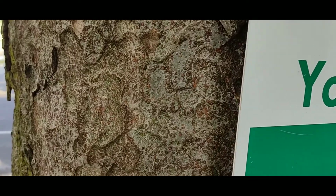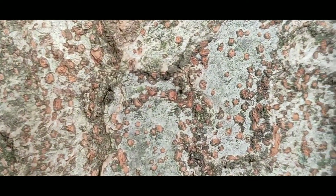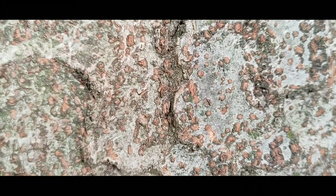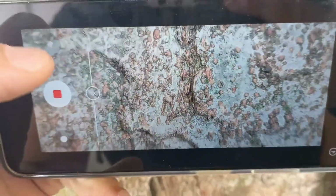So let's do a quick focus test. It's still in focus right now. Let's go ahead to the left. Okay, that immediately went into focus. Let's go back to the right. You can see right here, it just stays in focus on whatever you're looking at. So I really think that's pretty cool.